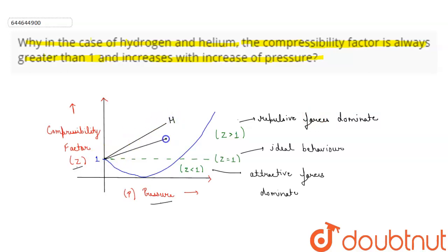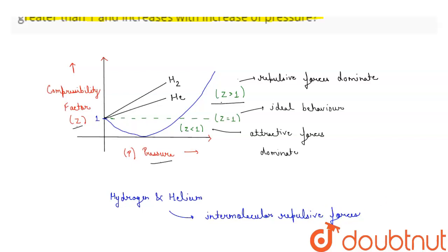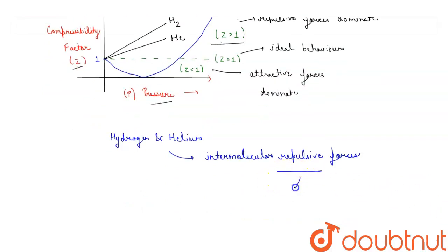So in case of hydrogen and helium, the compressibility factor is greater than 1, right? This is because hydrogen and helium show intermolecular repulsive forces which cause the actual volume to be greater than the ideal values, right?